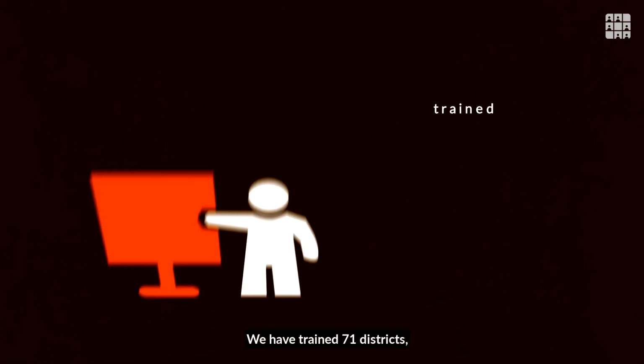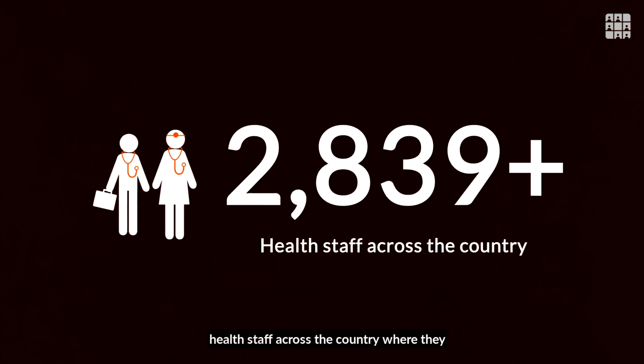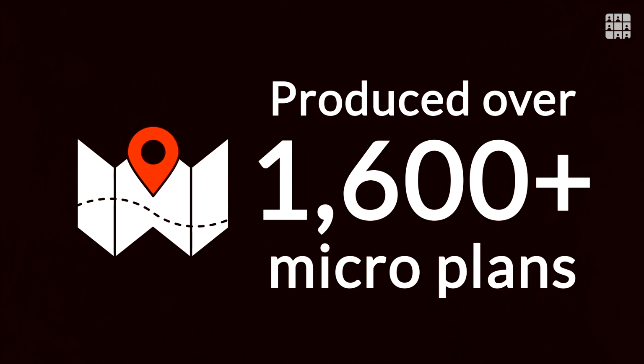and no one is left without being provided for. We have trained 71 districts and more than 3,000 health staff across the country, where they have produced more than 1,600 microplans.